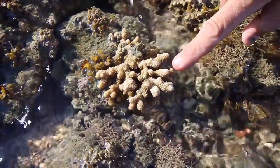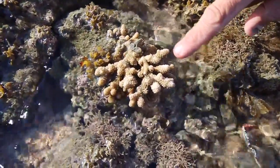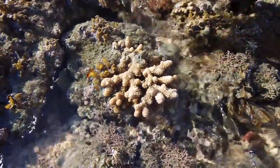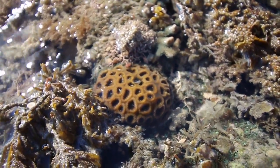So that's an acropora coral, really fast growing, and most people think of these as really fragile, but obviously this one can handle a fair bit of abuse. All of these hard corals up here are very, very resistant to exposure, sunburn.